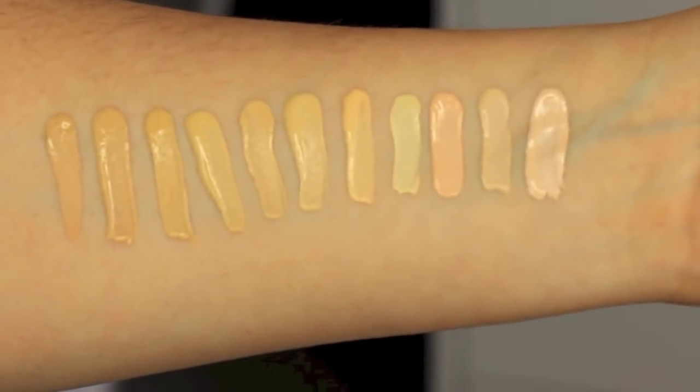I will do one other check-in, but I'm going to go ahead and swatch all the shades on my arm so that you can see all the shades. I'm probably going to just do a row of light, a row of medium, just to show you all the different shades that come in it, and hopefully that will be helpful. So let's just go ahead and do that first, and then I will come back at the end with a check-in when I've worn it, because it does claim to be long wearing and I want to see the radiance throughout the day. Okay, here are the shades.